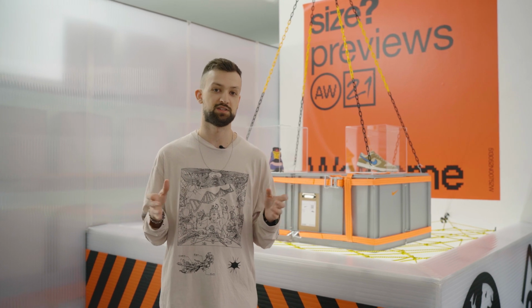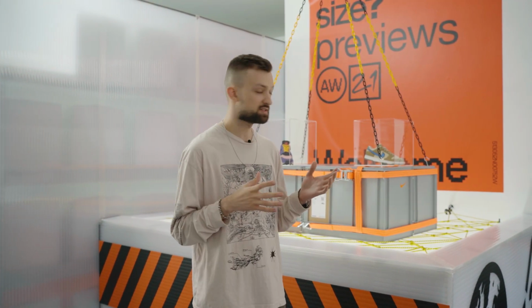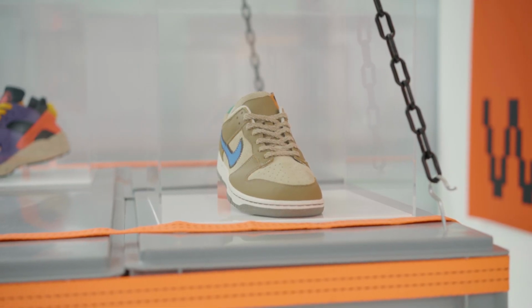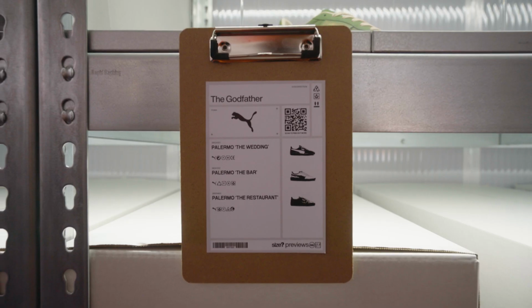Over the many decades, there's been lots and lots of amazing iterations of Dunk. And for the first time, size is entering into that timeline. It's a moment we'll always remember. That will always be the very first Dunk project with Nike. We can't wait to see how people react to this.